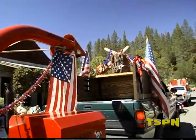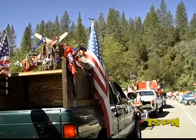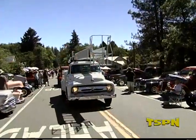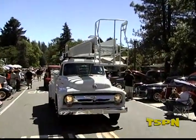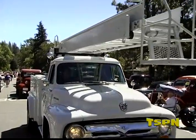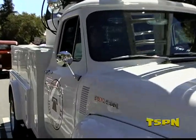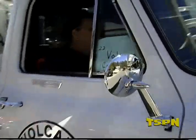Tommy, up next we've got the old International, I believe, truck, or maybe it's a Ford from Volcano Telephone. They use this in parades, in the Parade of Lights, but it's a really neat custom old vehicle that would be used for telephone service back in the days. It's a Ford F500 with Volcano Communications.